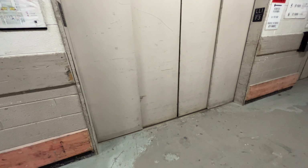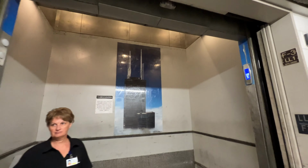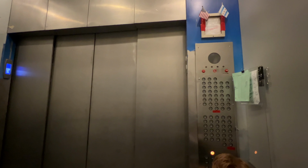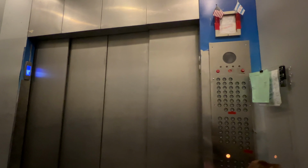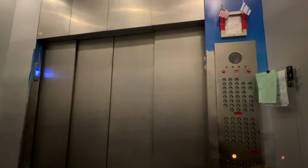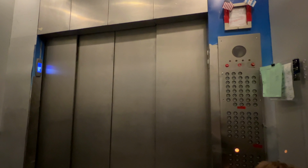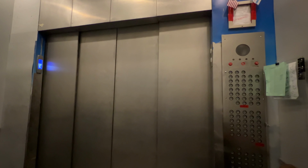Takes a minute for it to level into such a big car. We're going to take a couple guys all the way up to do a full run in it. Look at those buttons. So this was originally a 1,000-foot-minute car also, and does run pretty much the whole way into the building. Unfortunately, the floor indicator doesn't work.